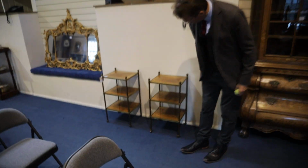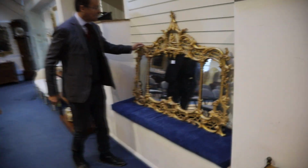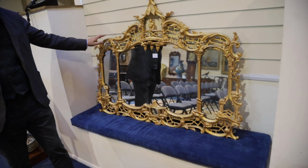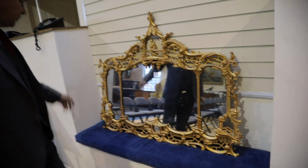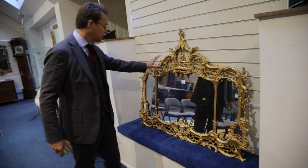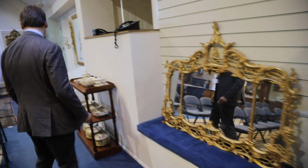These little stands are always popular, they're from Guernsey. These Georgian mirrors, Chinese Chippendale, are also popular. We've had a good look at this, and it looks a bit new from the front because it was restored by William Bedford and Sons, but actually this is a period mirror underneath it, so expecting good things from this. 3 to 5,000 the estimate.